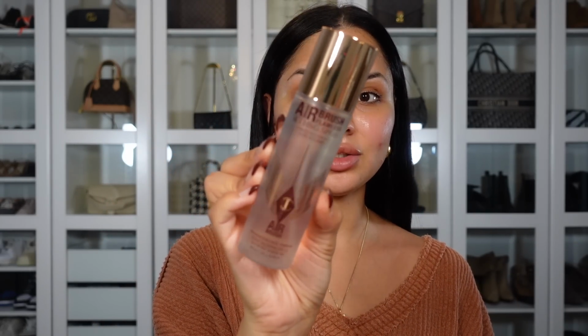The packaging is super luxe. I really like it, and it says you can use it to prime and set your skin. It sets it for 16 hours, no melting, no fading, no creasing. So I'm gonna go ahead and just spray this directly on my face. Ooh, has a strong mist. You kind of want to do it a little further away because it is very strong, but it does have a nice floral scent to it.